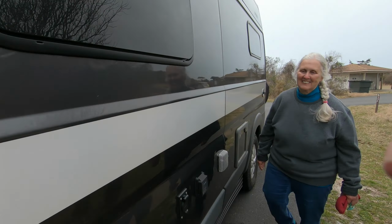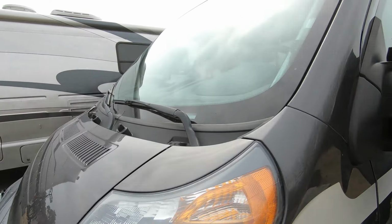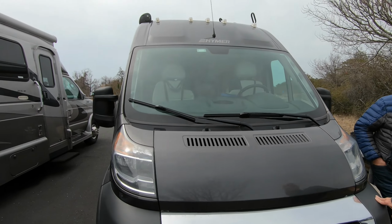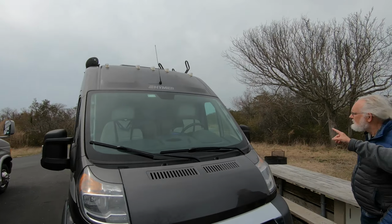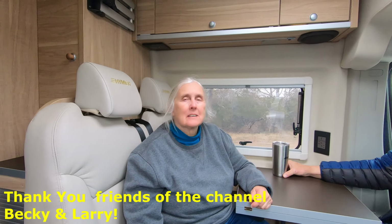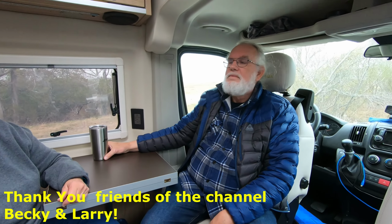Okay, let me just get a shot of the front of the van here. Very nice. It's beautiful. Oh, and we have a Thule rack up there for our kayaks, too. I want to thank you both for a wonderful tour and true user feedback.